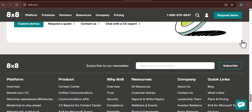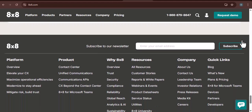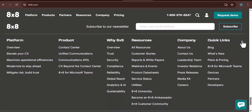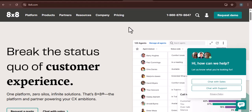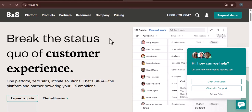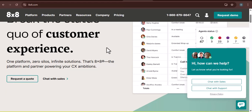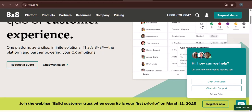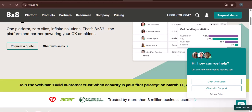Imagine you're a sales representative who's traveling for a conference. With 8x8, you can still answer calls from your office number, even if you're thousands of miles away. This allows you to stay in touch with your customers and close deals, no matter where you are. Or imagine you're a small business owner who's working from home. With 8x8, you can use your home computer as your office phone, and you can even set up a virtual receptionist to answer calls and route them to the appropriate person. This gives your business a professional image, even if you don't have a physical office.